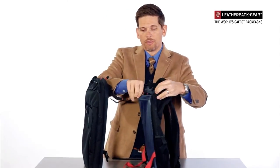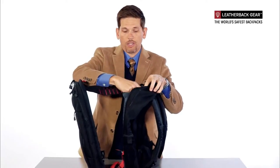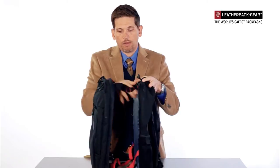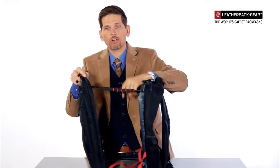First of all, we'll start with these up top here. They go over your shoulder, it comes out. And you're able to set and adjust this inside the bag to whatever height is appropriate for your shoulder height. So I'm able to put it back down in here, Velcro that in, put it back in, and again, you can make it longer or shorter.